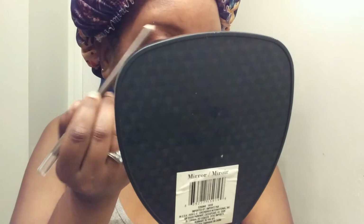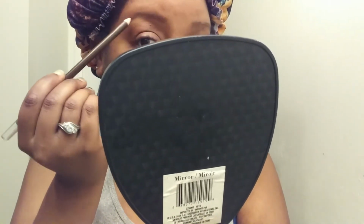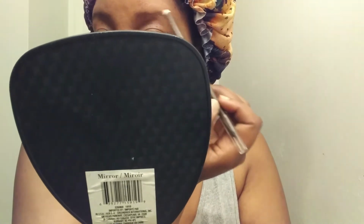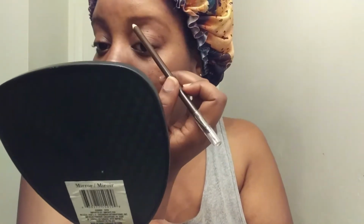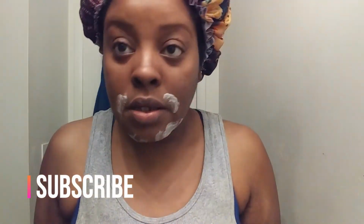That is not my everyday life. So just kind of fill this in, and I do it lightly, just to see where I'm at, because this is normally how I do my eyebrows almost every day. I just fill them in, and then I keep it moving. I don't do the concealer and all that stuff. Once I fill them in, I take some Vaseline.